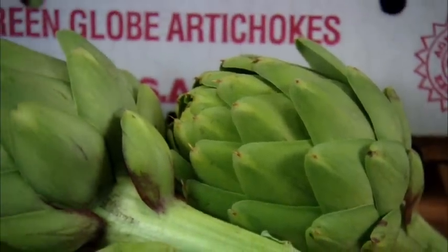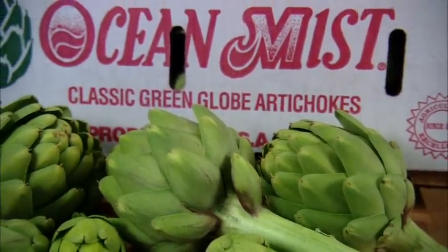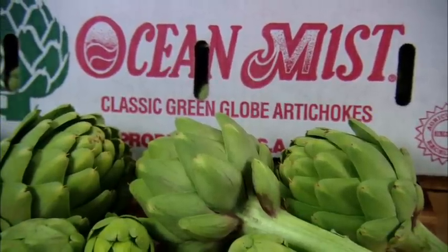Artichoke isn't just a side dish anymore. Ocean Mist Farm shows you new ways that healthy artichokes can take the place of high-calorie foods and even stretch your food budget.